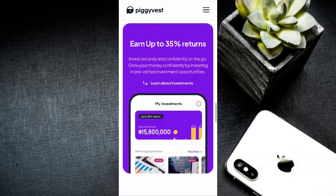Finally, automatic saves schedules transfers from your bank on a regular basis, which builds your savings habit simply by showing up.